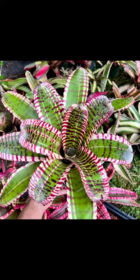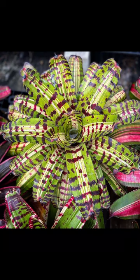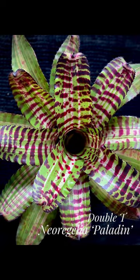So you have the King Cobra, the Snake Charmer that we discussed earlier, we have the Paladin, and now we have the Gunsmoke. These are massive growers. The Gunsmoke, which is the aggro-marginated plant, doesn't have as tight a growth habit as the Paladin would have. Because of this, I think I would actually go with the Paladin. And of course, you can see the lovely markings on the reverse of the plant.